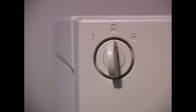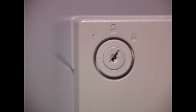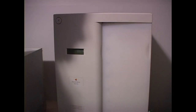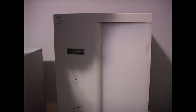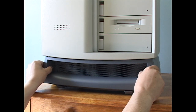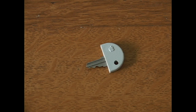Here, the key lock has 3 positions: locked, unlocked, and service. Just slide the door to the position you want it, lock it, and remove the key. Now villains cannot access your server. This also locks the power supply cover, by the way. As for the service setting, switch it there before you start up if you want to install the OS off disk or run a diagnostics disk. The server would come with 3 identical keys.